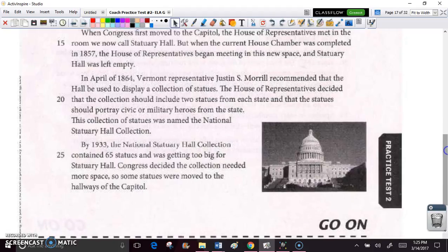The House of Representatives decided that the collection should include 2 statues from each state, and that the statues should portray civic or military heroes from the state. This collection of statues was named the National Statuary Hall Collection.